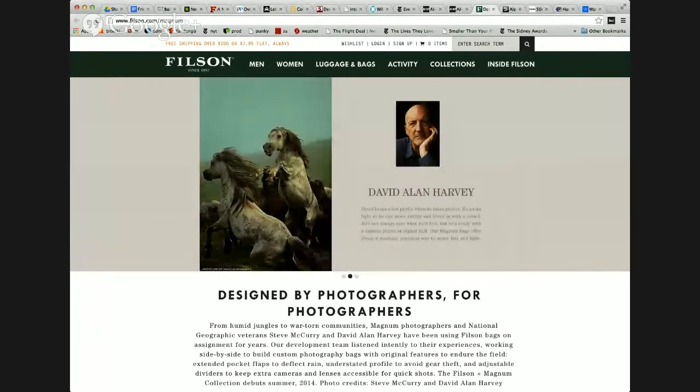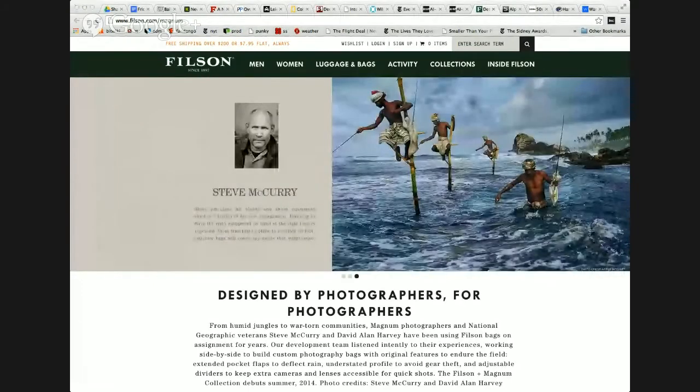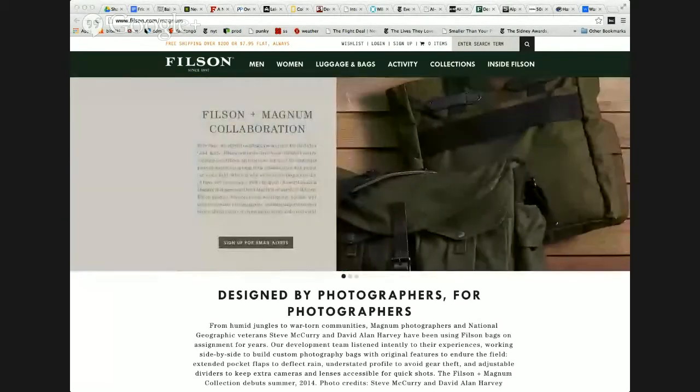I did speak to David Allen Harvey at a workshop last year, and he's like, I have so many bags. Oh, really? Like a closet full of bags. And I think photographers, in addition to being sort of gear whores, they just love photo bags. It's like every new photo bag they got to try out. Yeah, they're all bag ladies.